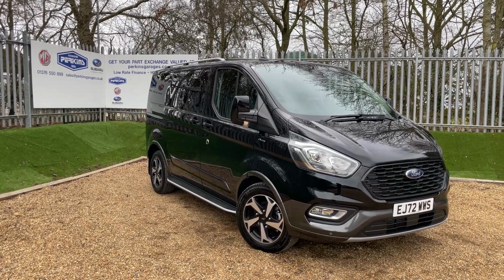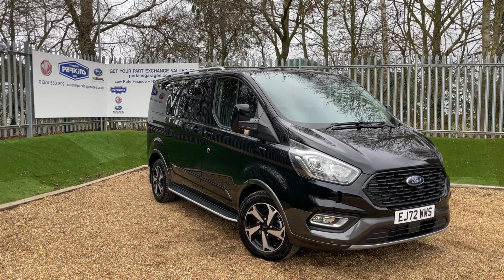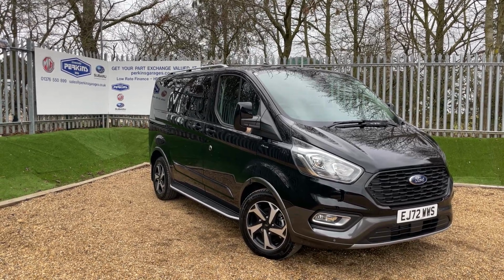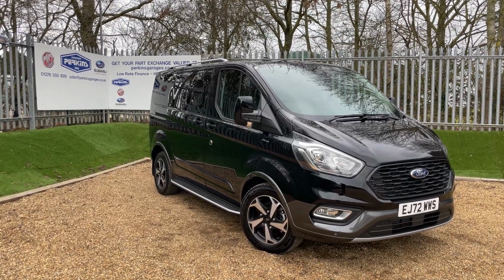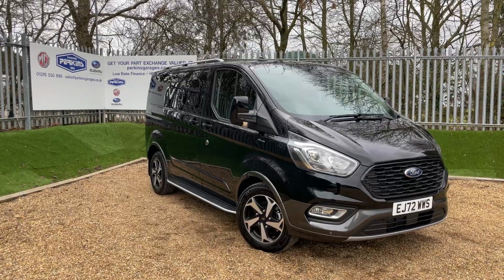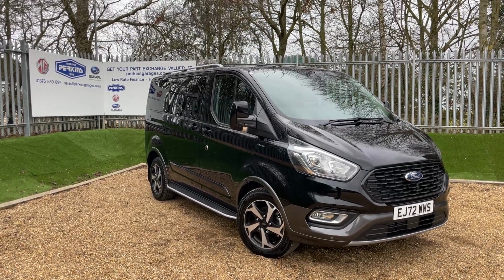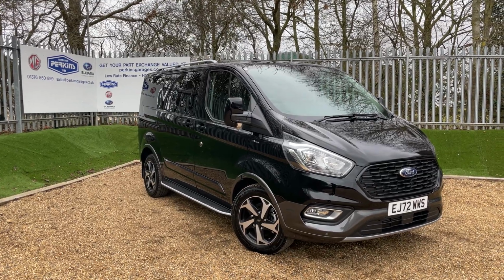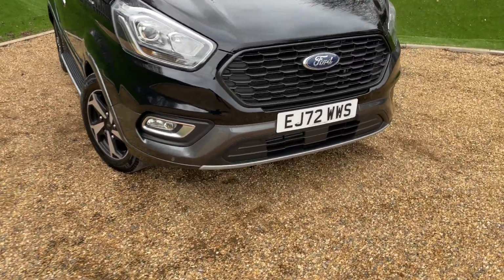So this Tourneo Custom Sport Active features the 2-litre Eco Blue engine that provides 170 PS of power. That 170 PS of power is then transmitted through a 6-speed automatic gearbox. We are registered on a 72 registration, so we shall take Ford warranty with us until November 2025. So let me walk you around this wonderful vehicle and show you all the incredible specification to offer.